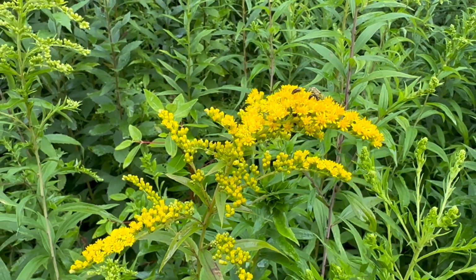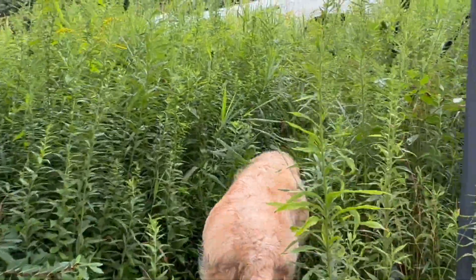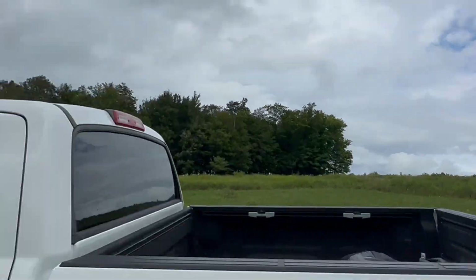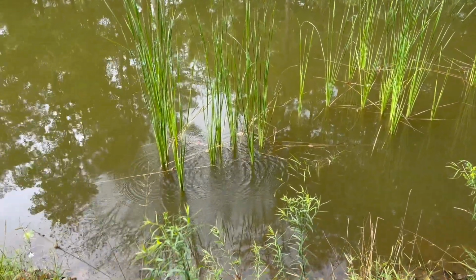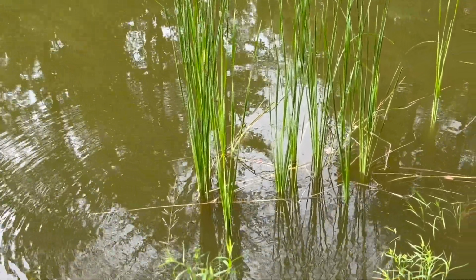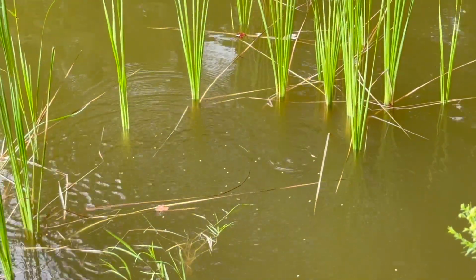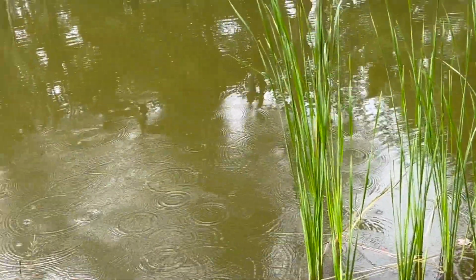Any of you goldenrod allergy sufferers, it's coming. Are you a sufferer? Here's a look at my Norway spruce. About 8 foot, 9 foot tall. I could see movement towards that. Well, looks like rain is starting to come.